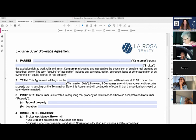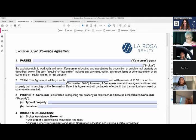So parties, the consumer, are any parties involved in the transaction. If the buyers are husband, wife, brother, sister, three kids, whoever the buyers are that are going to be on the offer, those are the names that are going to go on here. Okay. So consumer, broker. Who's our broker? La Rosa Realty. Okay, that is who our broker is. So those are the ones you're going to have to fill in: the consumer, any buyers related to this possible offer, and the broker, which is La Rosa Realty LLC.